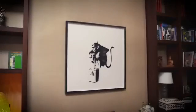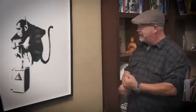That's an original Banksy. That's amazing. So it's Monkey Detonator, right? Yes, made in 2002. It's an original piece made out of a stencil and spray on board.